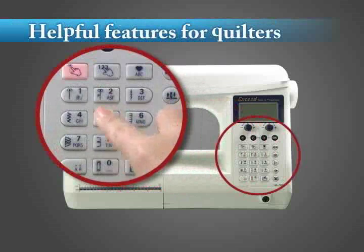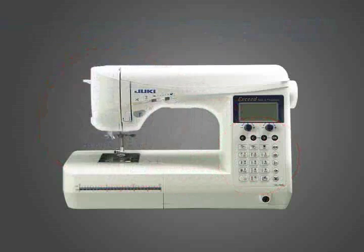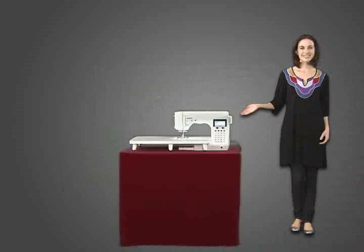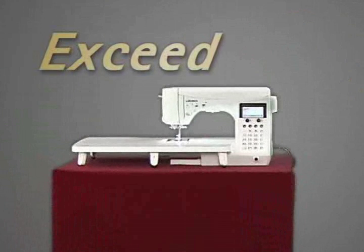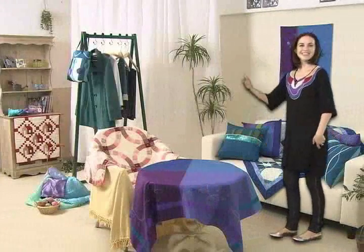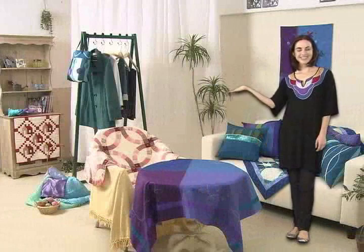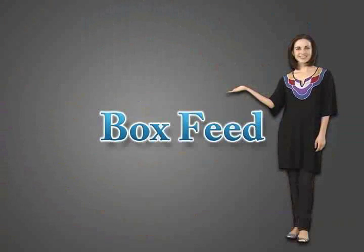Many helpful features for quilters. Many sewing machines do not have all of these features. The Exceed has them all. It will surely exceed your expectations. Let's explore these fabulous features and the beauty they produce. Powerful feeding and perfect stitch quality. Box feed for perfect seams.